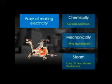Now there are mechanical processes. And nuclear is a mechanical process, not a chemical process. The two that I have are straight mechanical. Wind power is mechanical, and so is hydroelectric. The bicycle on the side is also a mechanical way of producing power. Basically, if you move magnetism through a field, you're going to create electricity. And that's what the bicycle does.